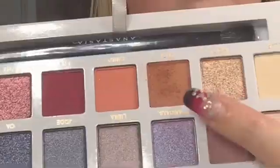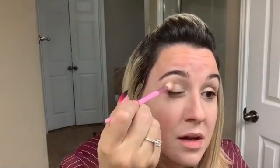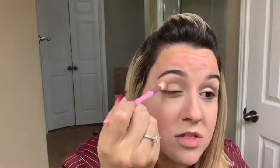The primer I already have on my eyes is my Tarte Shape Tape. And I'm just going to dip into this chai right here, and I'm going to put that all over the lid. Woo! See that? I wasn't prepared for that. So definitely be careful when you put your brush in there. All over the lid to give a nice base, and we can work all of our colors nice and smoothly on the lid.